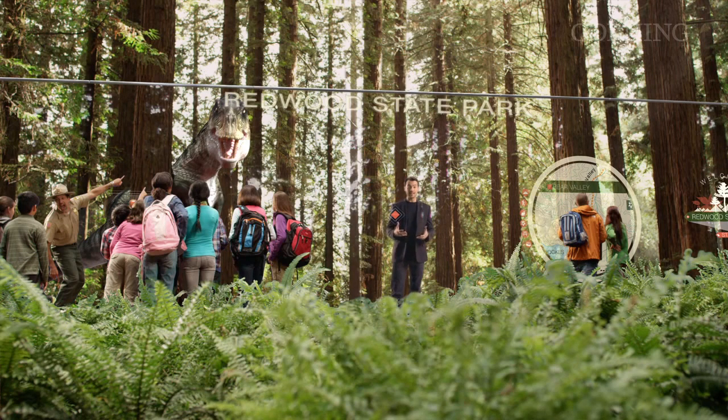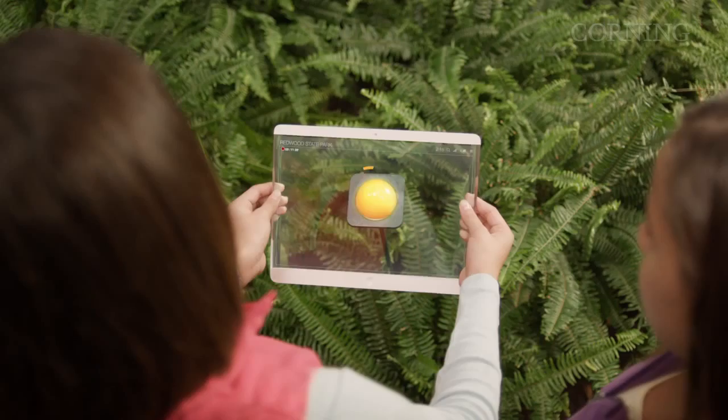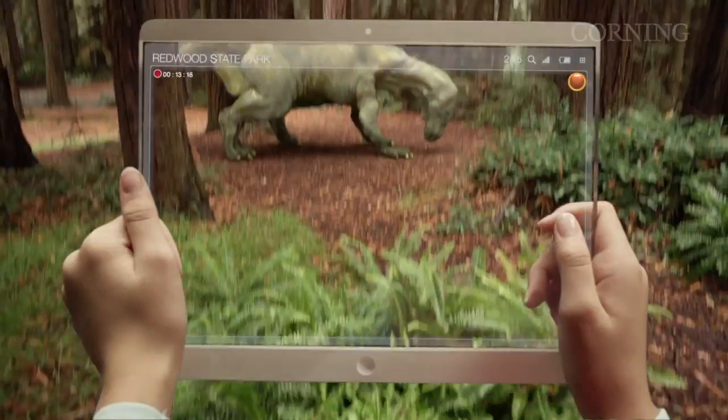Can we do this today? Not quite. Hiding all those electronics while retaining optical clarity is tricky at this scale. We'll get there though. Starting with smaller devices, a bit like what these kids have. Perfect for augmenting reality. Let's watch what goes on here.